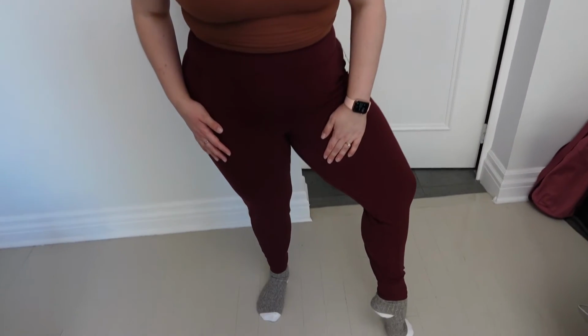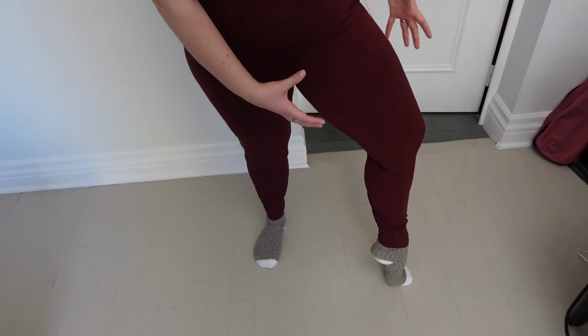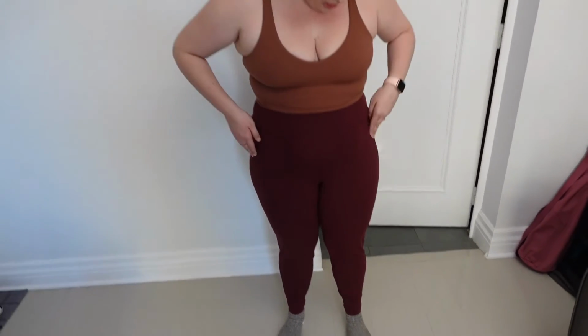One last thing to note here, the inside of the pant, just like the Align pant, has 2 seams, and this allows for the fabric to be more generous around the thighs. It allows for more space. I really like it. And the pockets are pretty nice, pretty deep, and it's got one little small mesh pocket here as well. These Align pants are size 10.